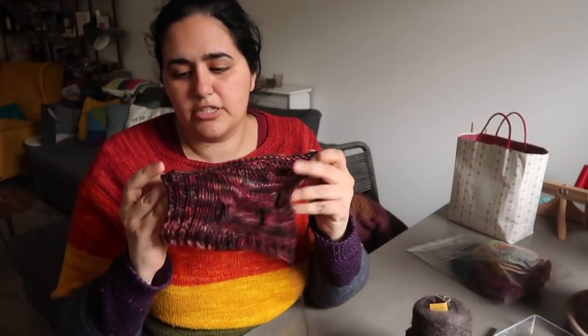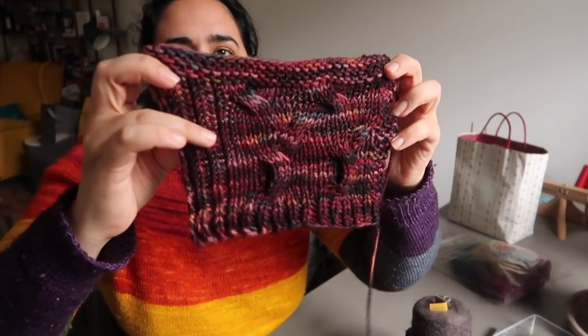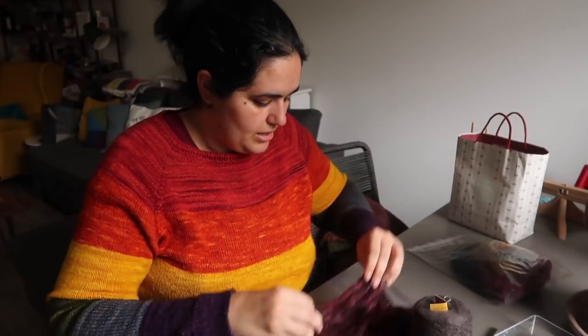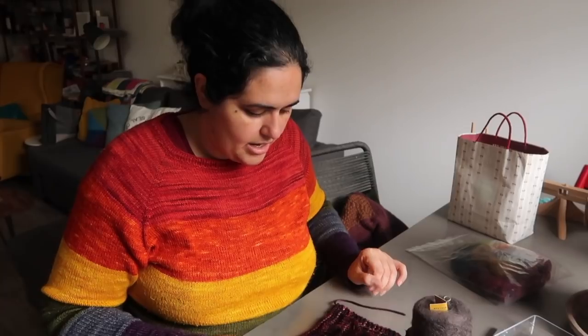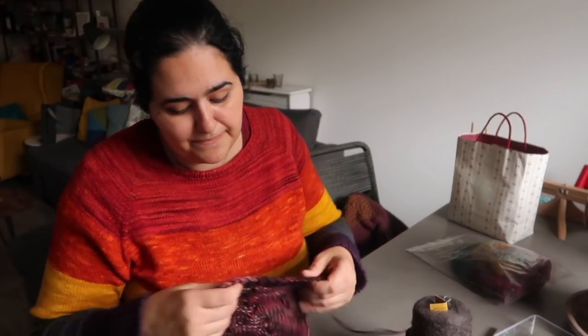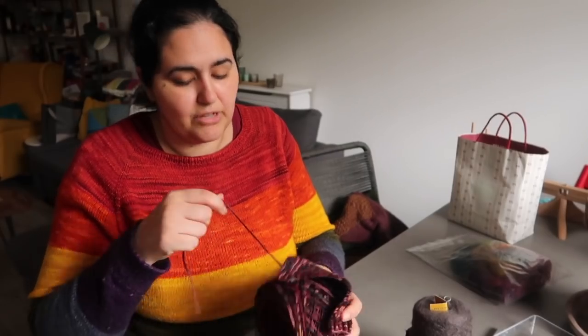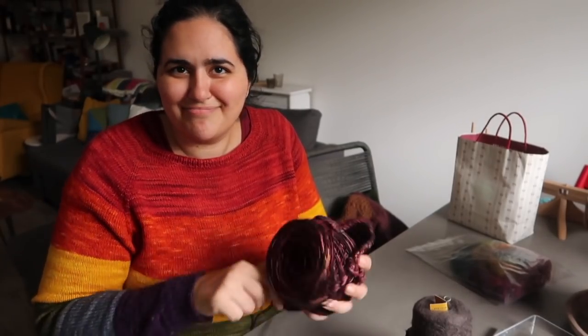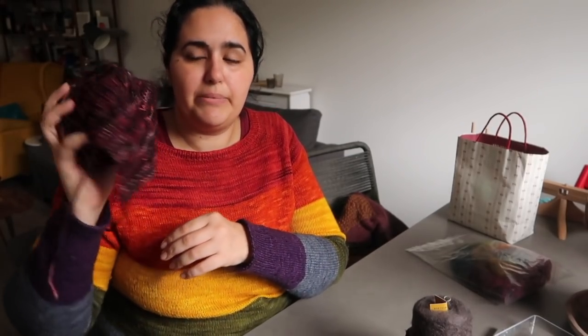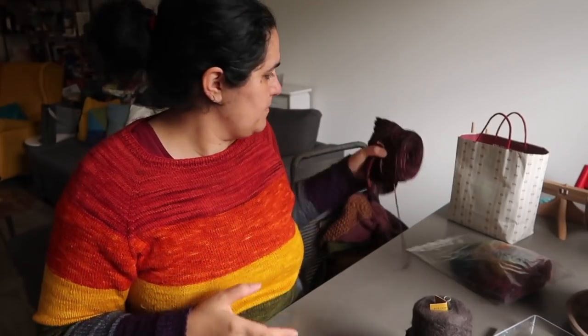And I've trialed a couple of finishing options for the edges. I've got a 1x1 rib on this side and just garter on the other, and I'm going to do the same again when I do the next swatch, just to see which version I prefer as an edge finish for this garment. I'm not going to tell you what it is, because I've got to keep something a surprise. So like I said, this is in her Seance colorway, which is really beautiful, variegated sort of purpley colors, dark purples.